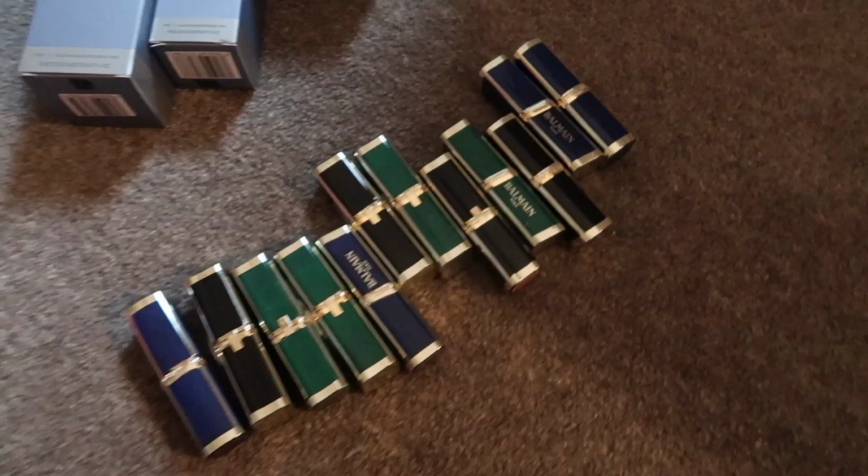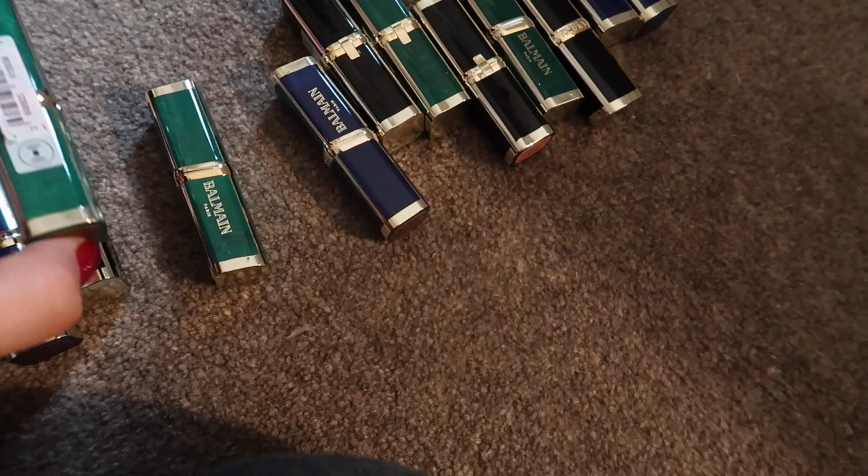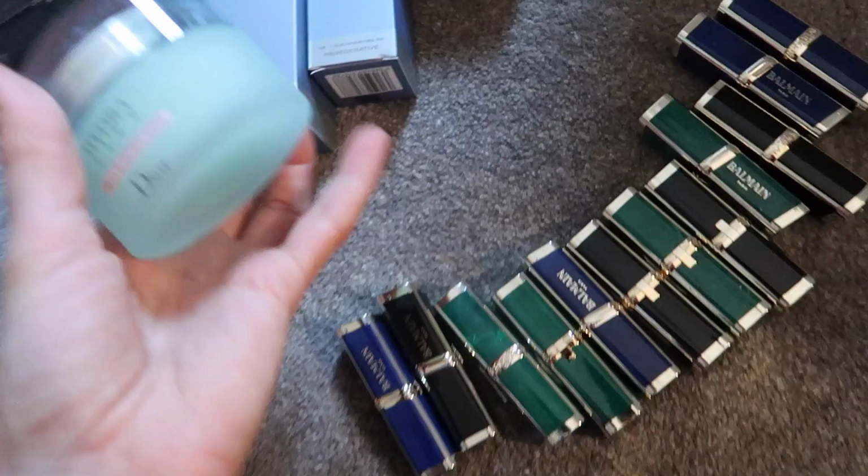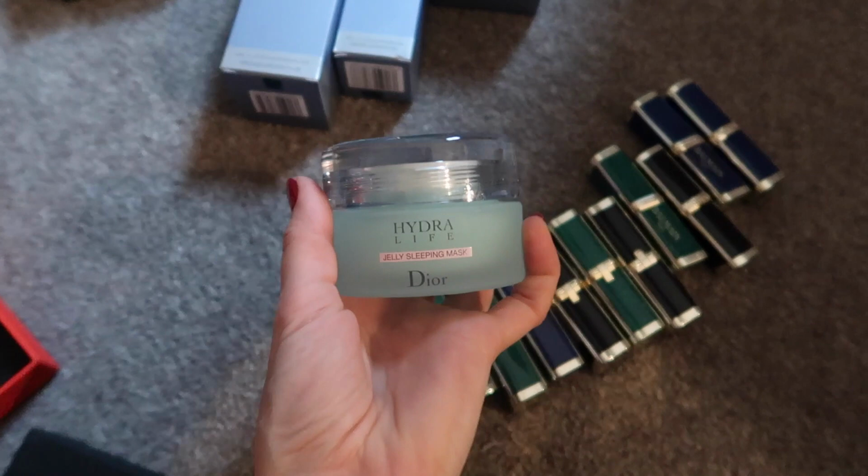Amazing. Very, very exciting. I got the gorgeous new Balmain collection with L'Oreal Paris. This is the first time I've even seen them. I just haven't been able to go into Gleam and pick up my PO box recently, but I think they've been sat there waiting for me. So I'm really excited to find my favourite shades in those. I've got a new Dior Hydralife Jelly Sleeping Mask, which is my absolute favourite nighttime cream these days.